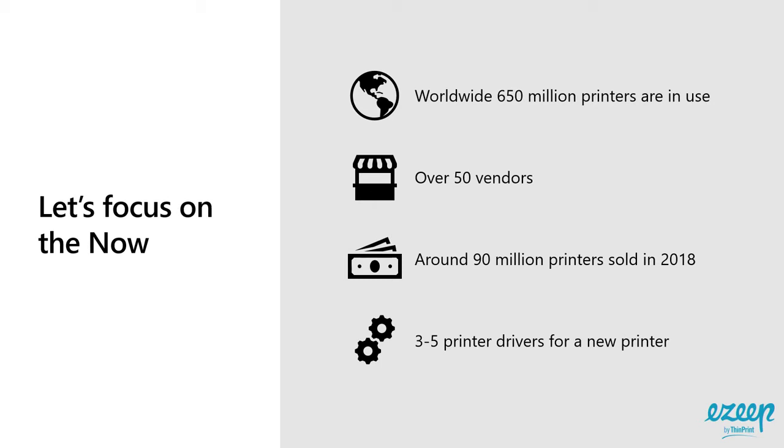Now you might say, well, there's 14,000 drivers, that's ridiculous, last 20 years, why do I care about those? So let's be a little bit more realistic. Last year, 650 million printers were in use worldwide. Personal use, corporate use, government use, all of them, roughly 650 million. There were over 50 print vendors that are selling printers at the moment worldwide. Some of them are very specialized, like label printers, barcode printers, things like that. But many of them also general use office printing.